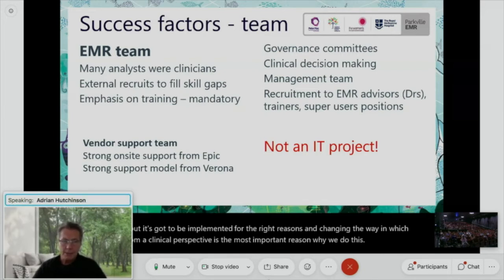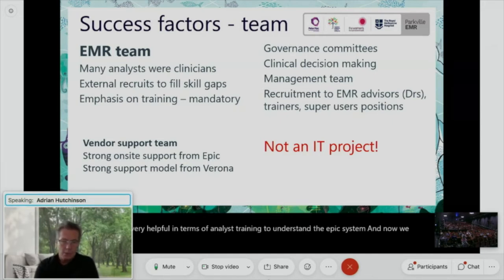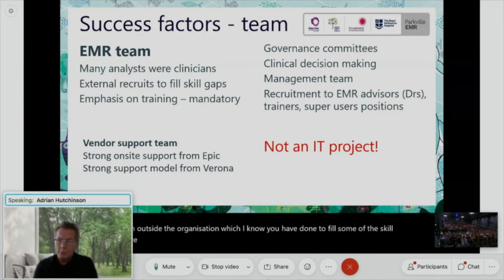Some of the success factors of our team were that many of our analysts were clinicians, which was very helpful in terms of analyst training to understand the Epic system, and now we can go in and change that system through our governance structures, but we have an understanding of what is required for the lowest common denominator that will use the system. We did need to externally recruit others from outside the organisation, which I know you have done, to fill some of the skill gaps. We had a very big emphasis on training, which was mandatory, and that was supported by our CEO.